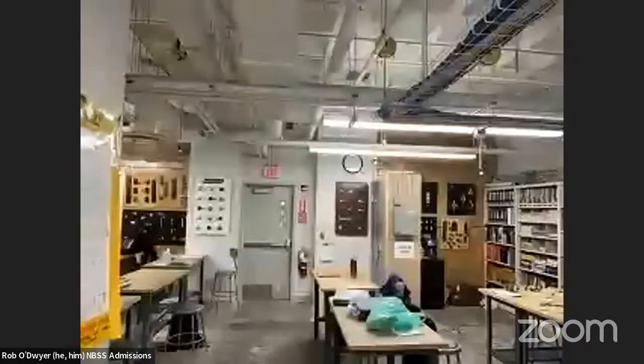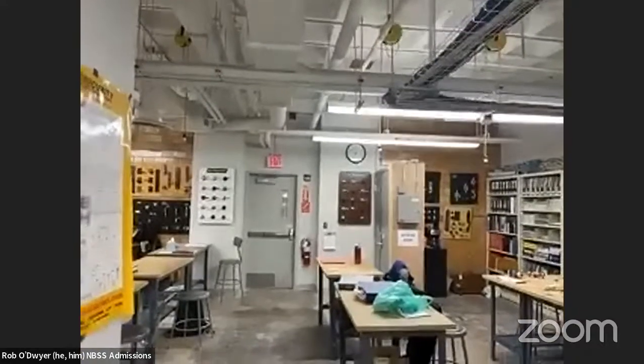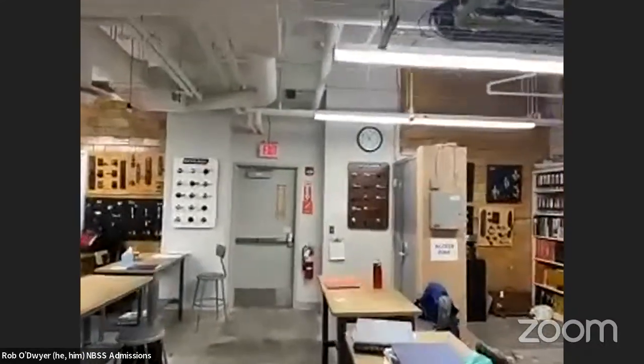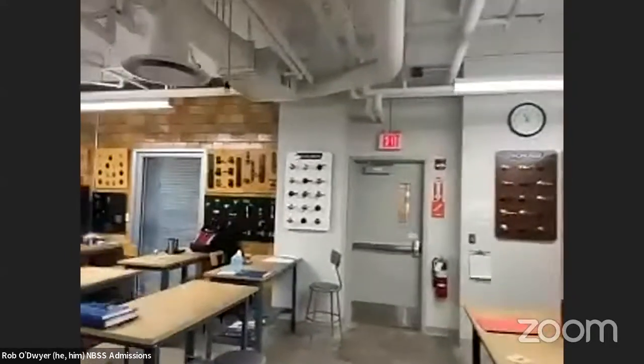So right now I'm walking into locksmithing and security technology. We're going to see the space. We're going to meet a faculty member, the head of the program, Eddie Dacius, and we'll see the space and talk to the students and faculty. So let me turn my camera around here. And here we are in locksmithing and security technology, a 9-month program.